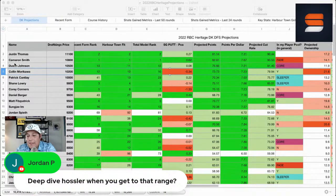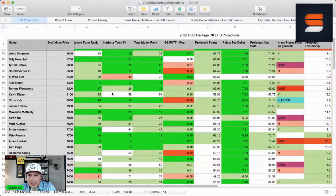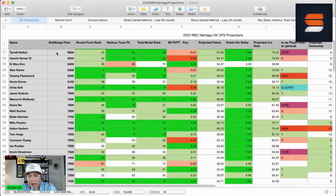Jordan P says, deep dive on Hostler when I get to that range. Absolutely, I'll make sure to go ahead and do that. He's an interesting name this week. I'm probably not going to have him, but we'll do a deep dive on him. Maybe I'll talk myself into him when we get there. We'll go ahead and see. But yeah, I'll do a deep dive for sure.